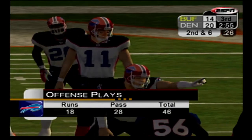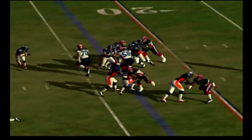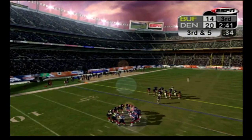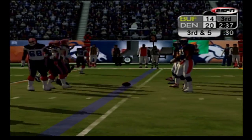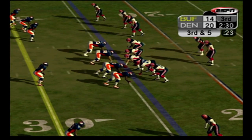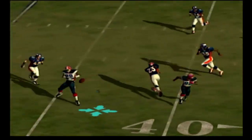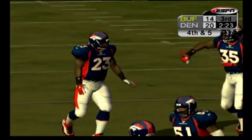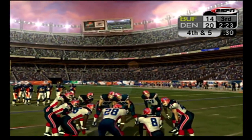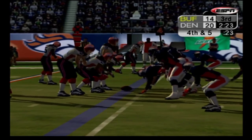Second and six. Ball at the Bills' 24-yard line. Henry gets the call again and maybe picks up one on the play. Third down, 5 yards to go. Forces the incompletion. Fourth down coming up. Willie Middlebrooks got himself in prime position to bat away that football before the receiver even had a shot at it. Another batted ball. And they have been attacking the pass every chance they get.